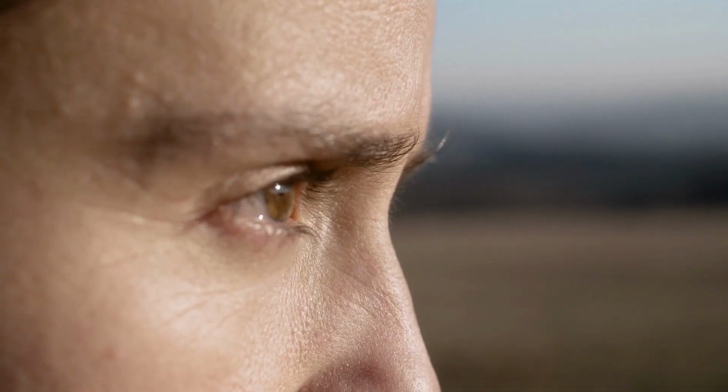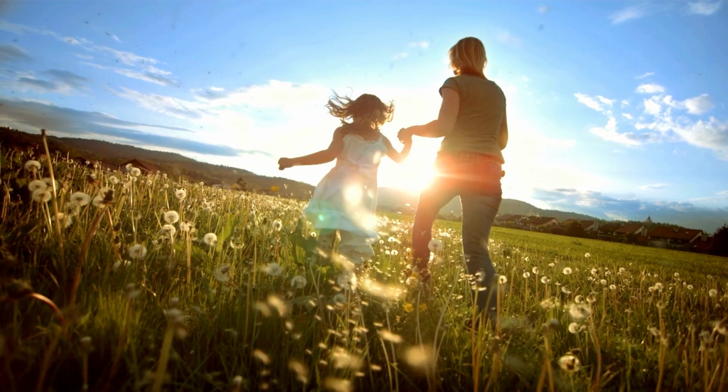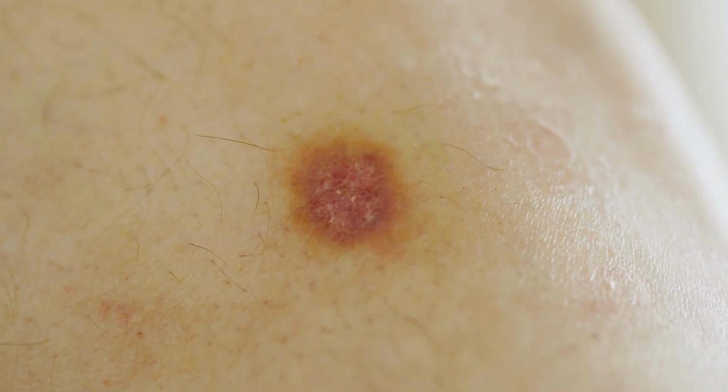What is UV ray? UV ray is ultraviolet radiation emitted from the sun, which is extremely damaging to our skin and the biggest factor in causing skin cancer.